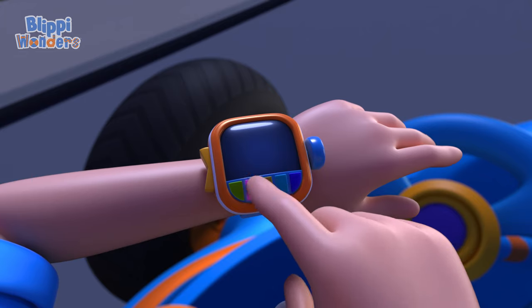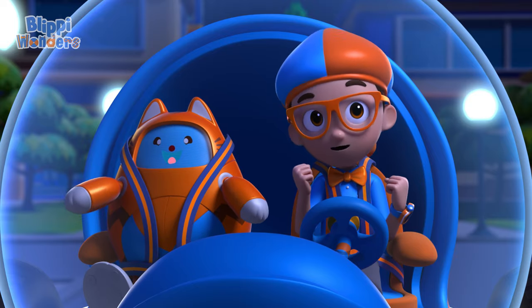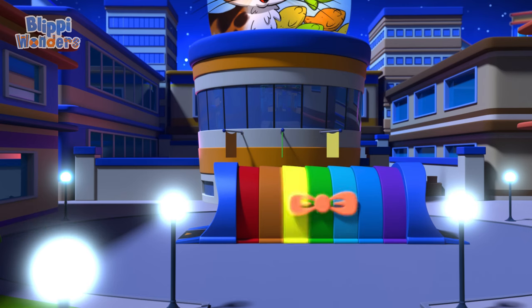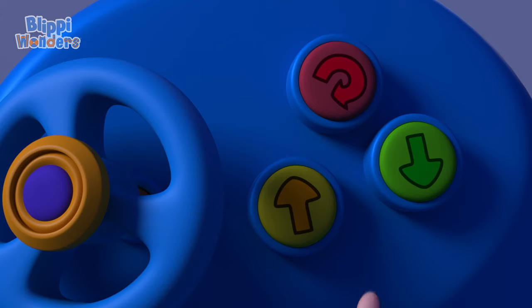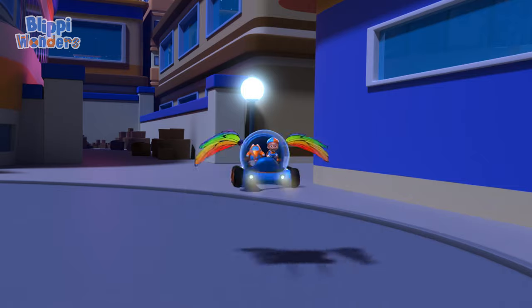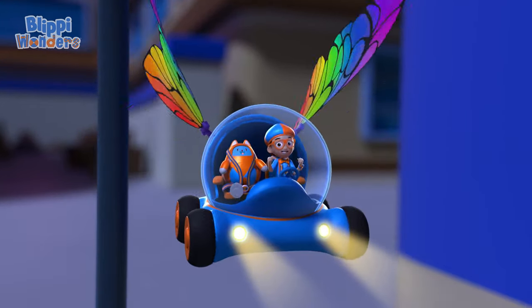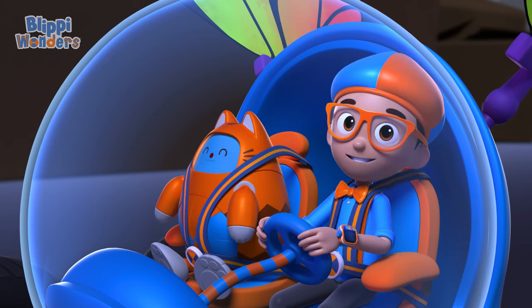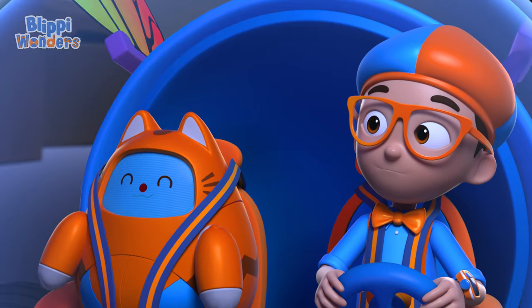I'm gonna need wings. Wings confirmed. Activate Blippi Station. Streaking down! The Blippi Mobile is ready for adventure. Do you see any kitties yet, Tabs? What was that?